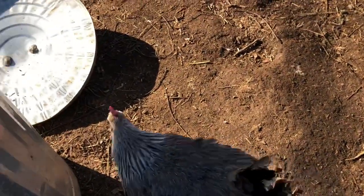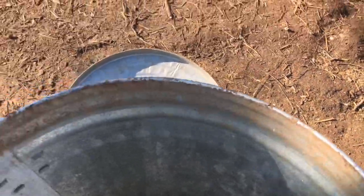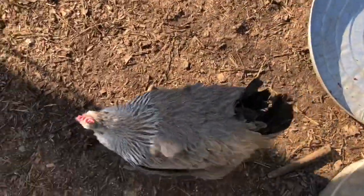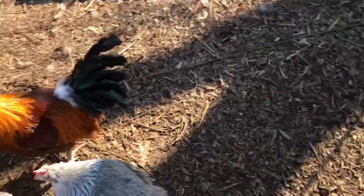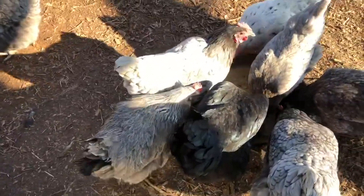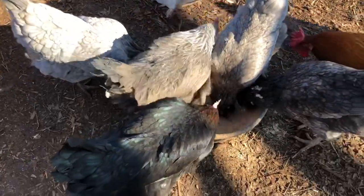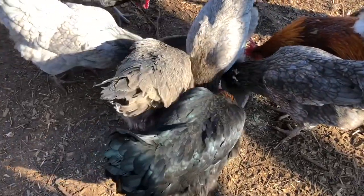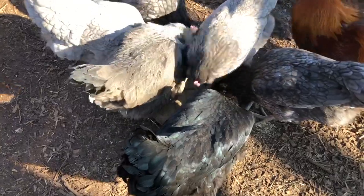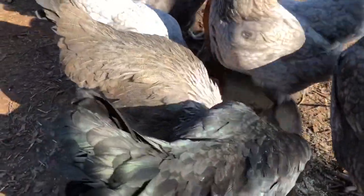I'm fairly certain that she knows her name. After 4 years, she used to come a-running when I would just call out to Dorcas. Nowadays, if the food selection is a little better, she'll see what else is available, and then she'll come see me if I have treats. But you see, she just pushes through those girls and hops right into the food bowl. That's kind of standard operating procedure for her. I love this breed so much.